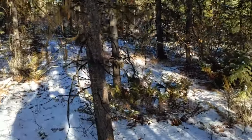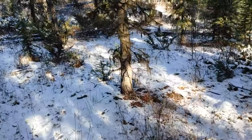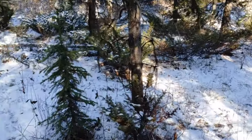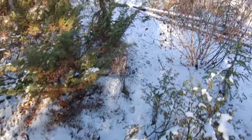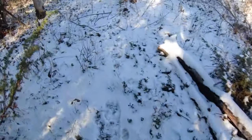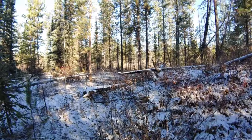I do have all this on my iHunt map, so I can't really get lost here. And I've hiked this area a bunch. You can make your own trail, but these bushes are pretty unpassable in places. If you just stick to where the animals go, trails are decent. You can see they use it a lot. Oh, it goes right off in the direction I want.